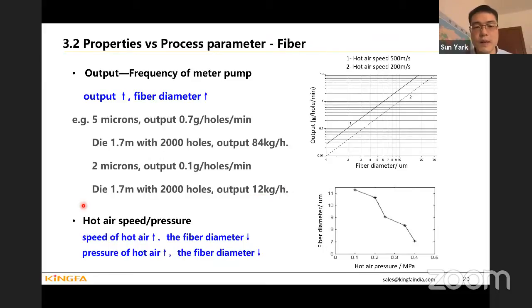So by this figure, we can calculate how about our output and how about the final fiber micron we can get. So this is the output. If output is higher, then the fiber diameter will become bigger.